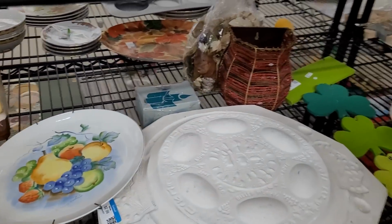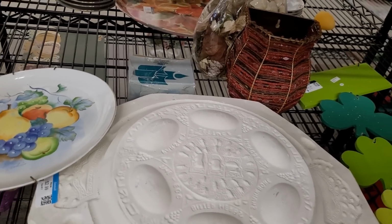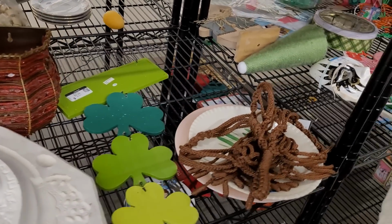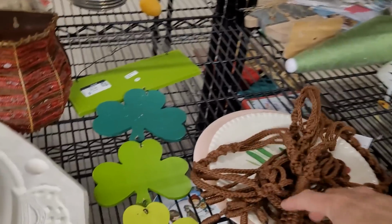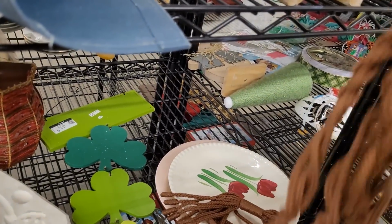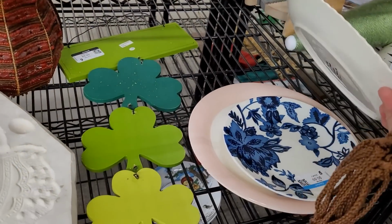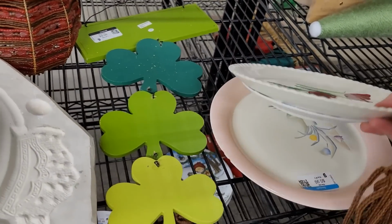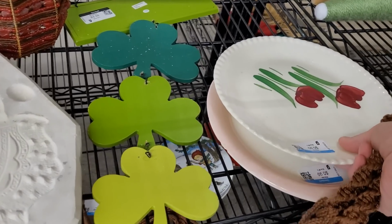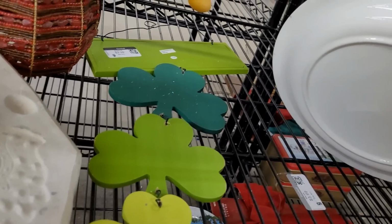This piece looks like chalkware. It looks to be molded, possibly a decorative piece for the ceiling. Here's a macrame plant hanger. It's not vintage. I think it's made of polyester. It's not hemp or jute. Some painted plates here. Don't think those are anything exciting.